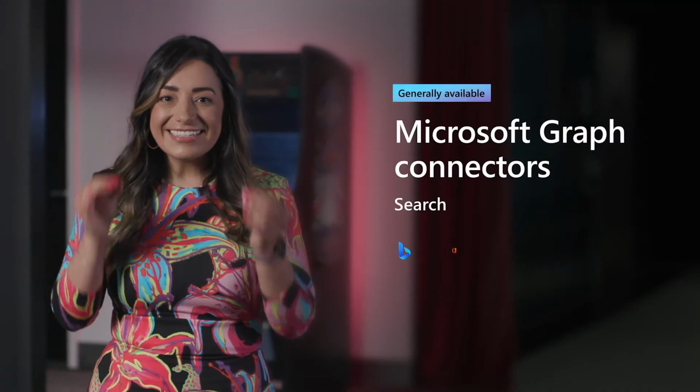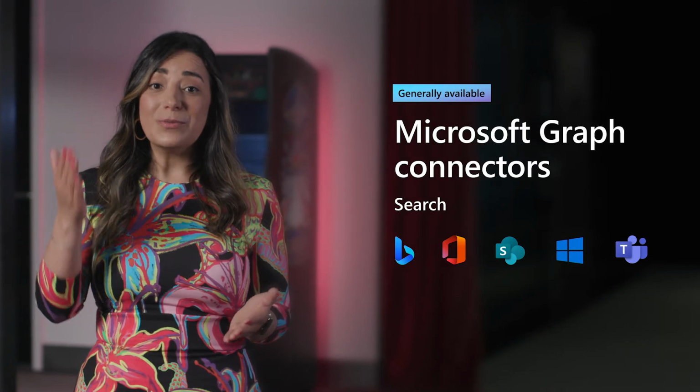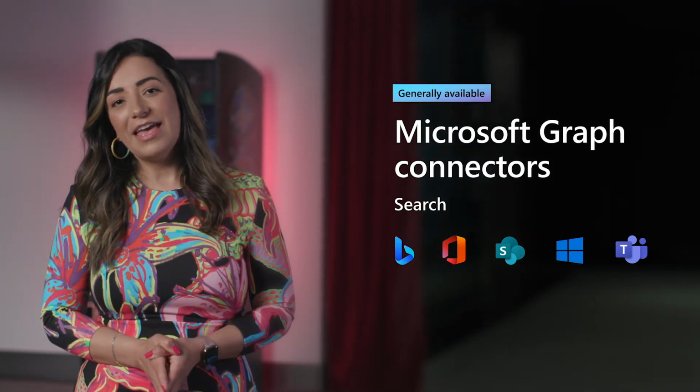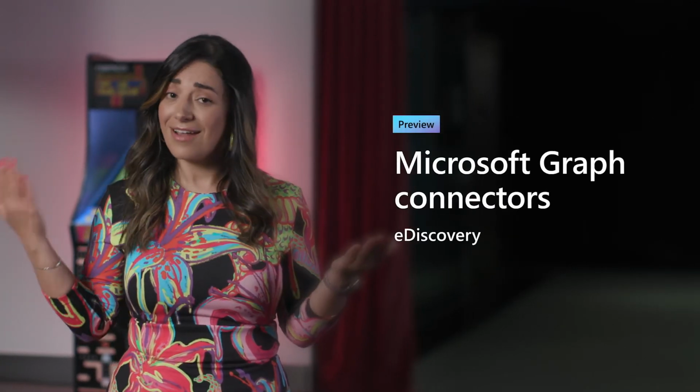Now let's talk about making work easier, contextual, and connected. Customers and partners are always asking us how to bring more data into Microsoft Graph and surface it in different parts of Microsoft 365 experiences. And this is exactly what Microsoft Graph connectors enable. As a developer, you can onboard, index, and surface metadata to enrich existing datasets within Microsoft 365. Using Microsoft Graph connectors in your applications unlocks participation in core experiences like Microsoft Search and eDiscovery.